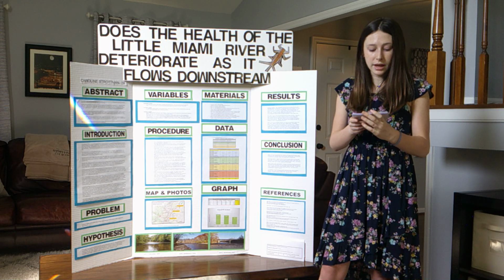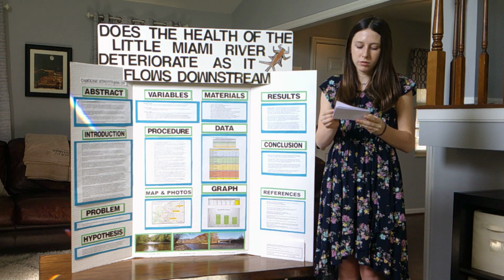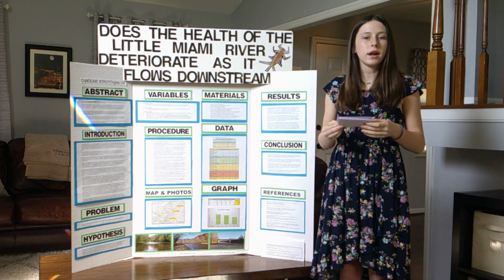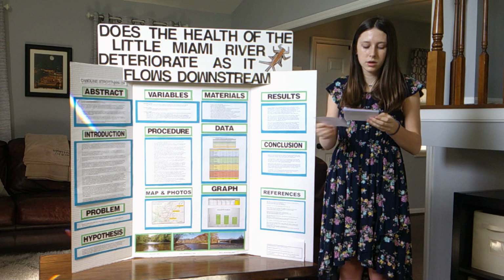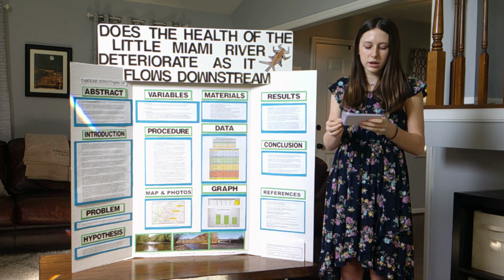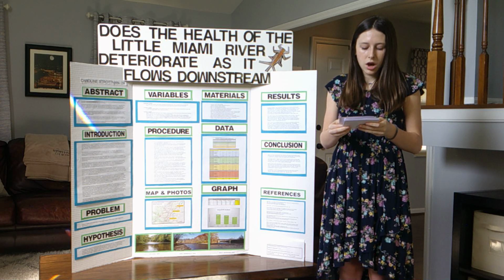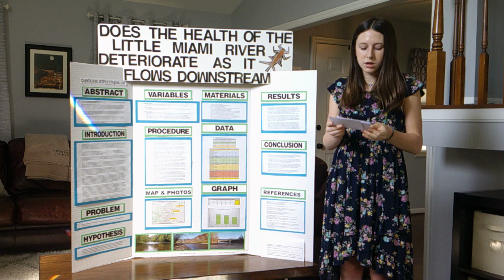If I were to extend this project, I would sample at additional sites along the river. I would also like to sample at a different time of year to see if I would collect anything different. It is also important to say that although the water quality deteriorates as it flows south, the water quality is still considered to be good at all 3 sites.